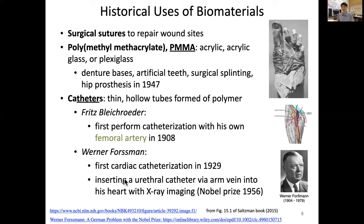But he tricked the nurse by asking her to do the cutting, but in fact he put the catheter, a urethral catheter, so it's narrow, not into the nurse but into his own vein in his arm. After that he went with the nurse into the x-ray room and inserted it up to 60 centimeters, and he observed that the tip of the catheter in fact ended up in the right atrium of his heart.